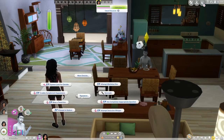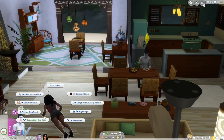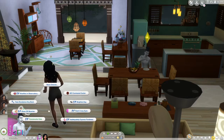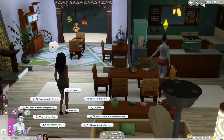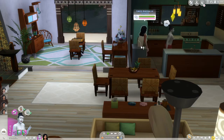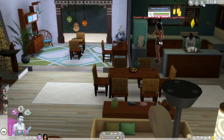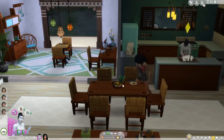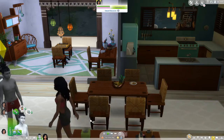We got 10 more to do. Express love. Nauseatingly kiss neck. And did we do passionate kiss? We probably did. Romance. Blow a timid kiss. Okay, she just walked straight through the counter. As you do. How is this queue full? I thought it was supposed to be like 8 things that are queued up. That isn't 8 things. Unless some things dropped out of his queue, I don't know.